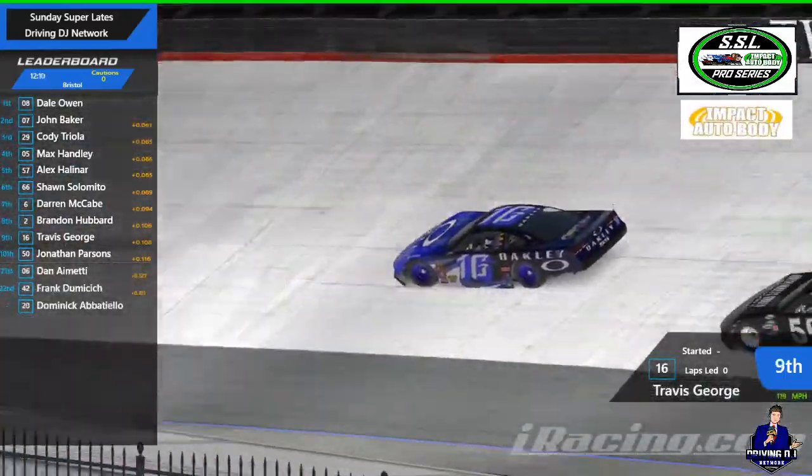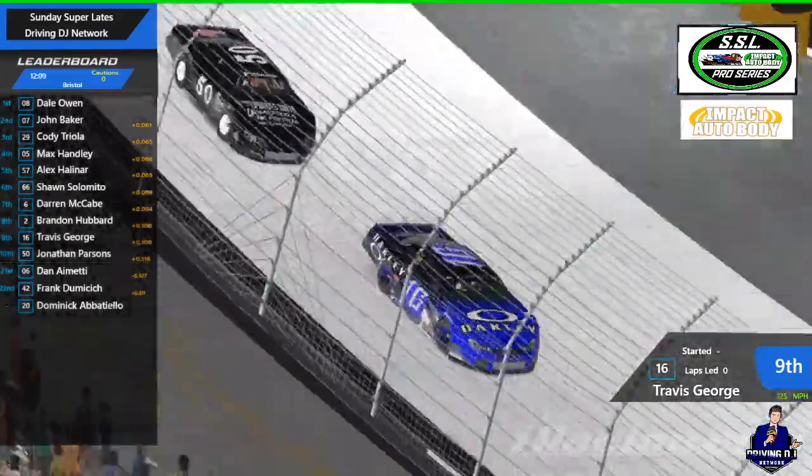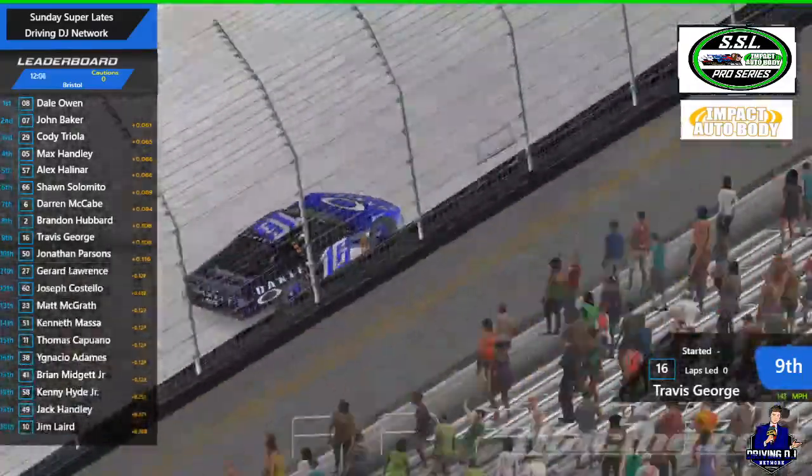Nice looking vehicle here, the 16 car of Travis George. He's currently sitting in the top 10 in 9th spot.